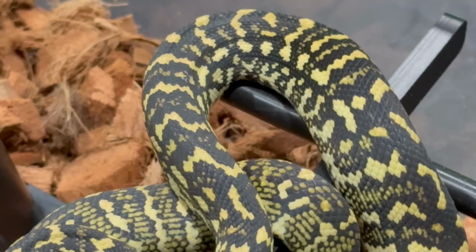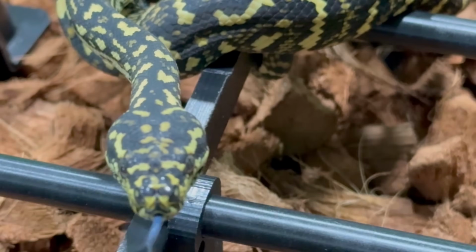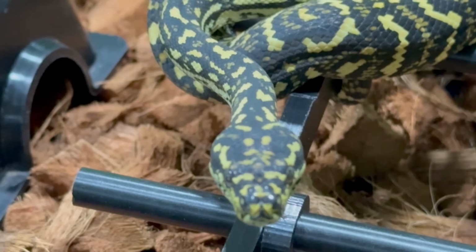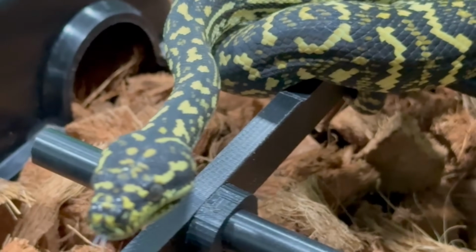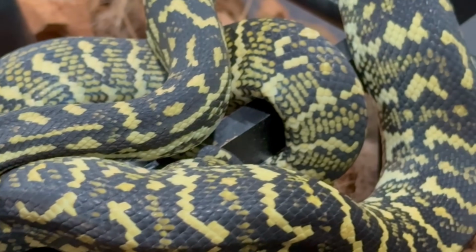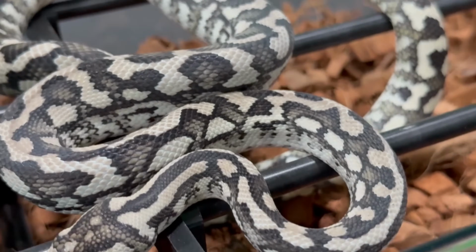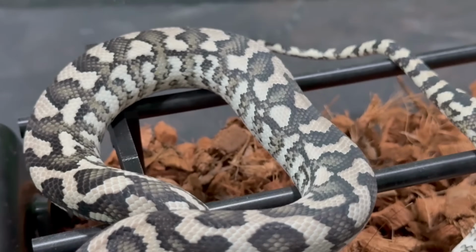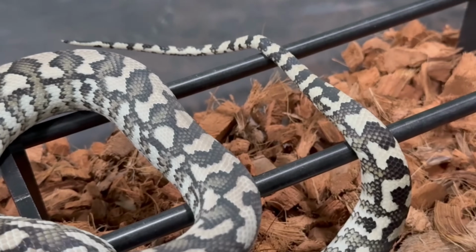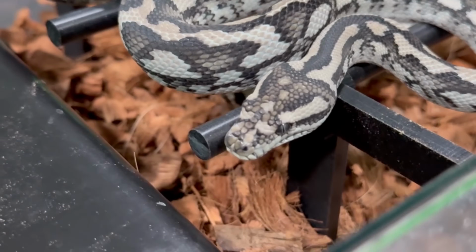It'll probably be 2027 till the holdbacks from 23 are ready to rock and roll. We might be able to use the male for 26, but definitely 2027 is going to be a big year with the carpets, just because we're going to have more babies that we have produced here that are ready to be producing more clutches for you guys. So the carpets are going to be a big thing. We've added the gelatin stuff, so that's going to be huge once those kick off. You guys are going to love you some gelatins.